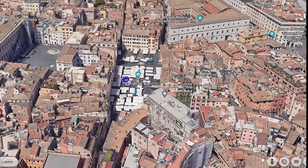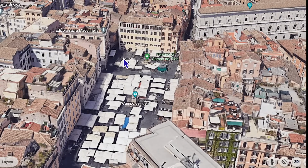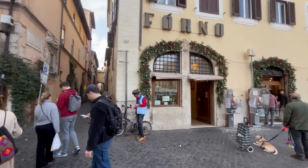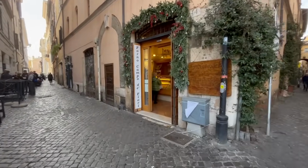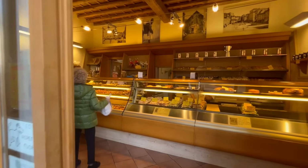And I've mentioned this in other videos, but I'm going to mention it again. One of my favorite little pizzerias, it's not really a pizzeria, it's an oven, okay? They call it a Forno. And right next to it, in this building, they take that same bread, slice it open, and make sandwiches out of it. Some of the best sandwiches in Rome, in my opinion.